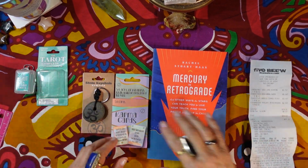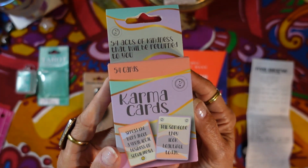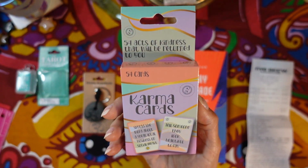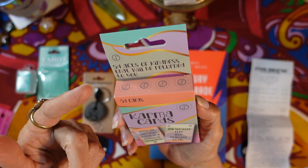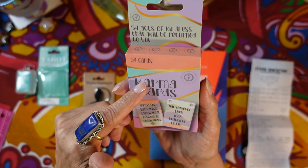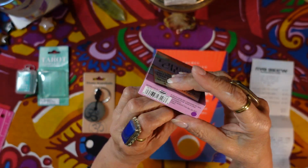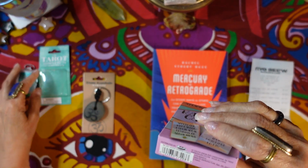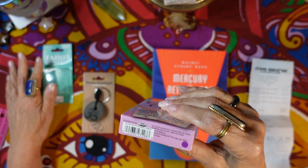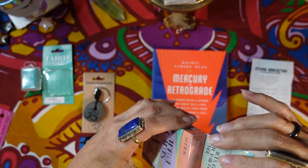The second thing, I got this deck of Good Karma cards. Now, this deck of cards was $5, which kind of surprised me because I actually thought it would be less, but 54 acts of kindness that will be returned to you. Karma cards. Okay, so let's look at it. This is published by Kalan again. So apparently they're the people that also made this keychain. All right, so let's look at this.